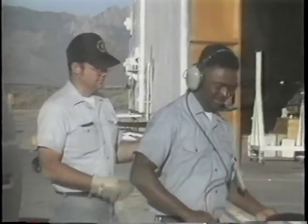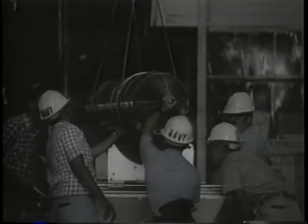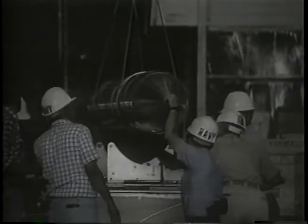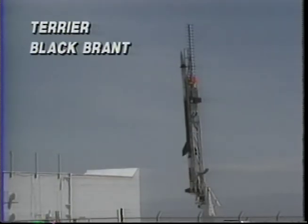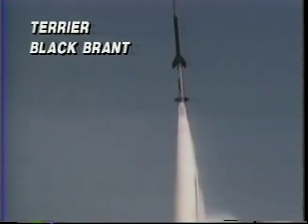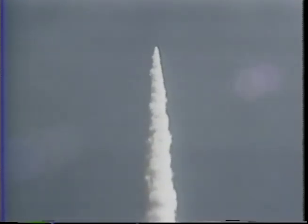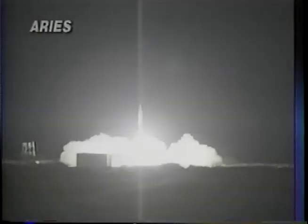In addition to weapon system testing, the Navy provides launch support for upper atmospheric sounding rocket programs. The Terrier Black Brant and Ares carry scientific payloads on short suborbital flights to gather solar or stellar data, or to conduct experiments for organizations such as the Strategic Defense Initiative. Support has been provided for commercial rocket launches using missile range assets.